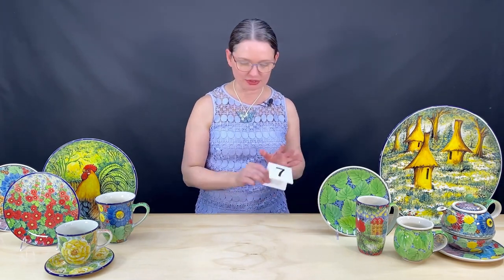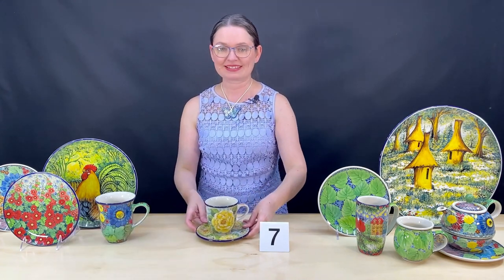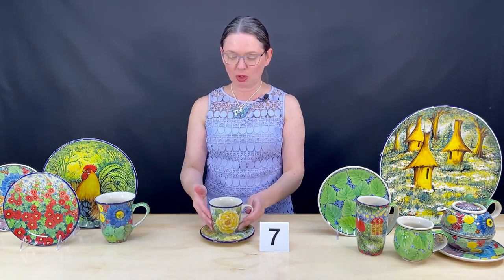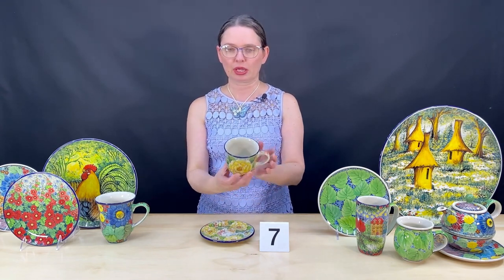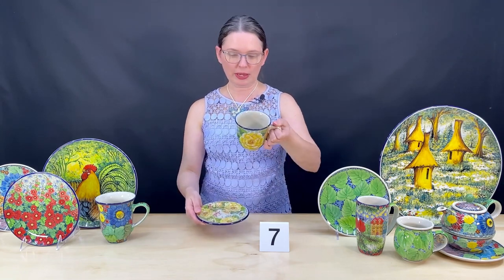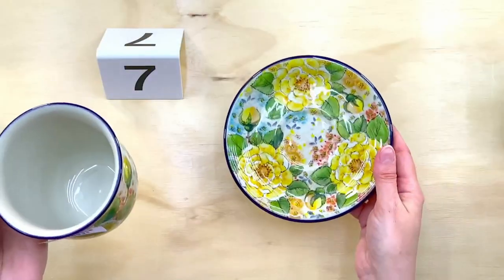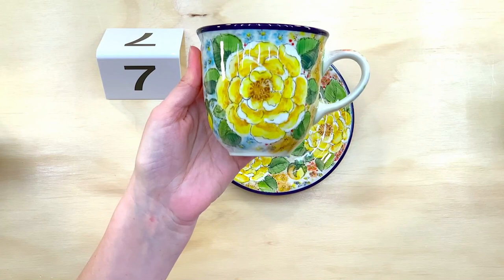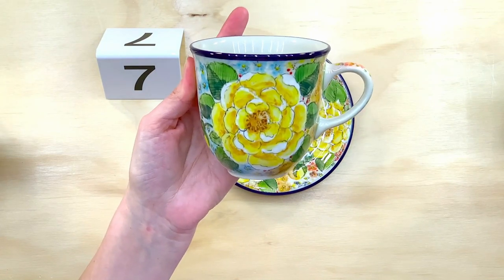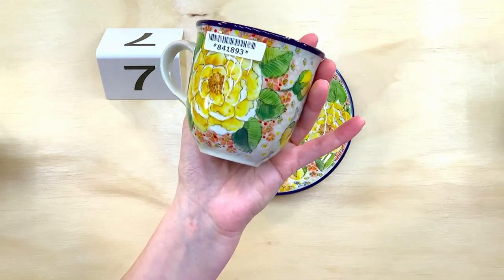Number seven is another cool cutie. It is cup and saucer. The cup holds 10 ounces, great by itself. You can use it for tea or for coffee. And in addition to the cup, you have a beautiful saucer. And this is number seven. Number seven has a majority of the colors yellow, peachy color, some green and pink.